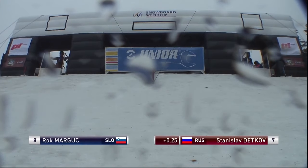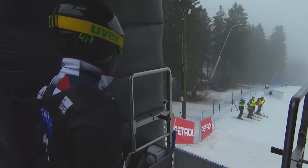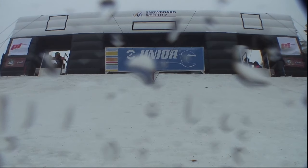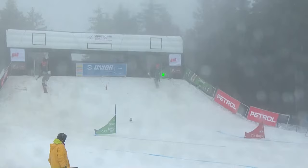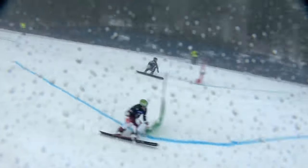The weather's not deterred the Slovenian fans who are coming out today though, and they're here to support four Slovenian men in these eight finals. Rok Margus up first. 0.25 his advantage. Margus will be up on the blue course. So Margus on the blue, Depkov on the red. Quarter of a second, all Margus had to play with.